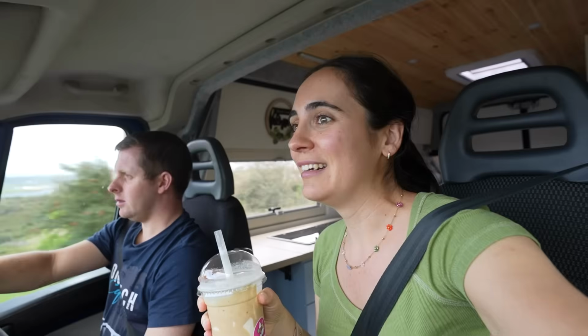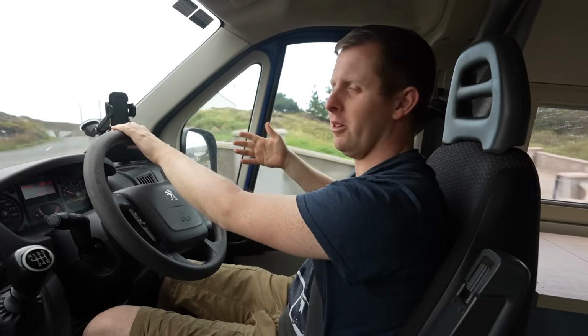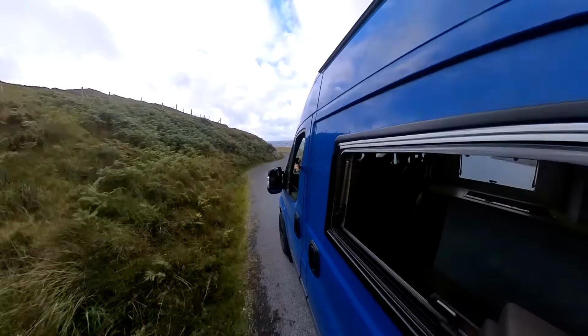We are doing the Atlantic drive here in Downings, and I've got myself a Kinder Bueno milkshake. Oh my god, this thing is amazing. The coast of Donegal, I just love it. I remember doing this drive in Fergus. We struggled so much, but now in the big blue bus, it's a complete breeze and so easy.